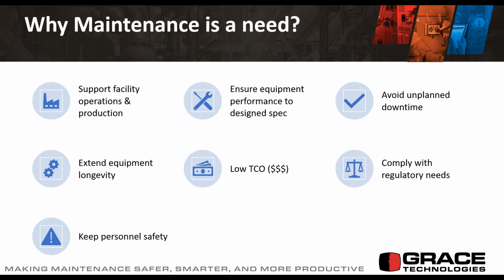So why is maintenance a need in the real world, right? It basically supports facility operations and production. That's the first thing, right? You need to make sure equipment is running at your optimal performance and your production facility is supported with whatever type of equipment you're trying to use.